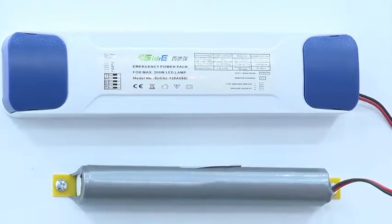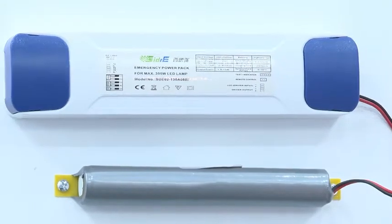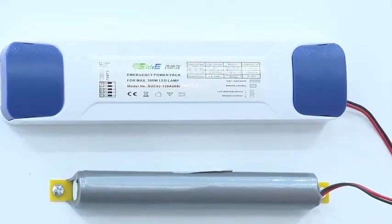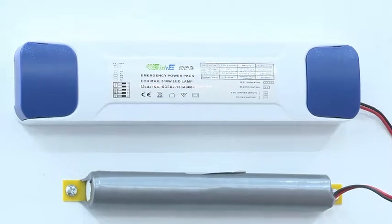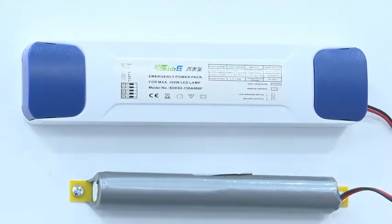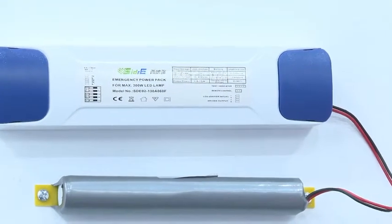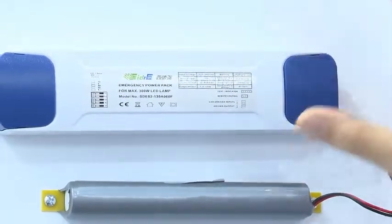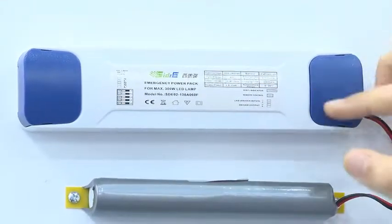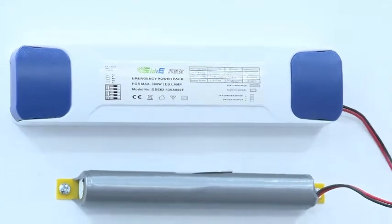This means if we have an output power of 10 watts and the customer then wants to change it to 5 watts, we can manually select the 50% setting. This means the customer does not need to change the whole product. They can only change the battery and then manually select the settings. That is very convenient.